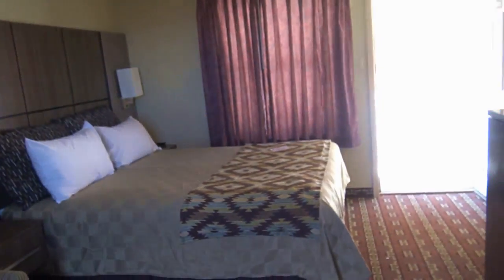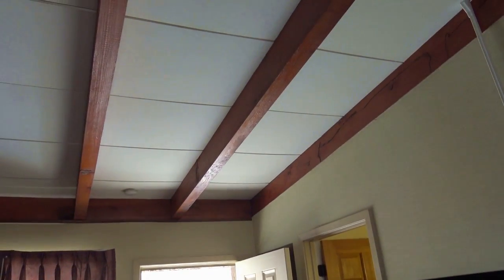Not a bad view. If you're gonna stay in a hotel, this is pretty nice. A nice little room. It's very rustic. I got the exposed wood beams.